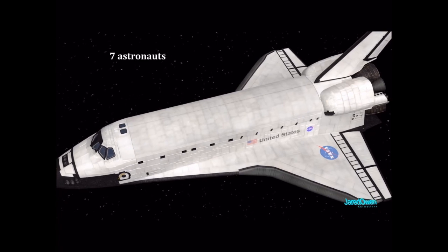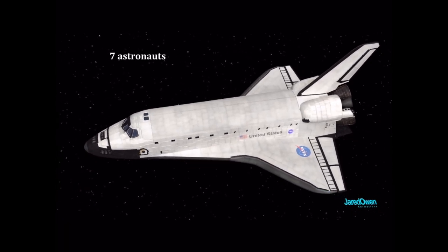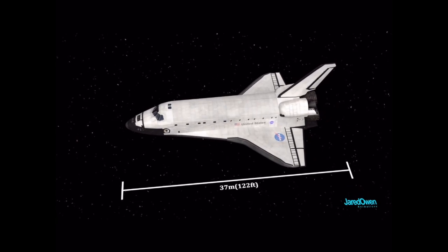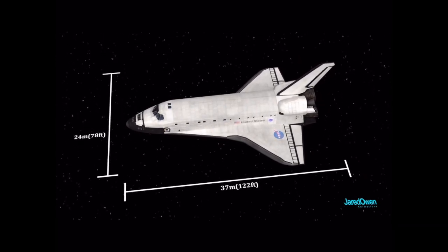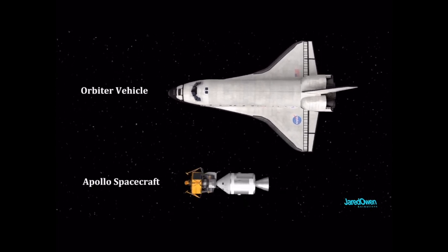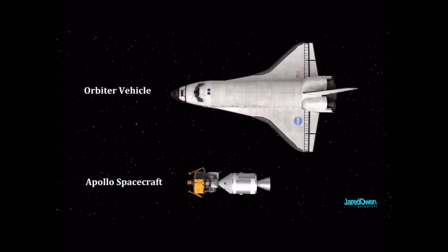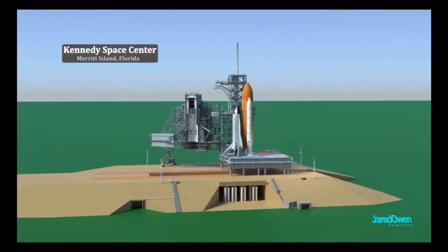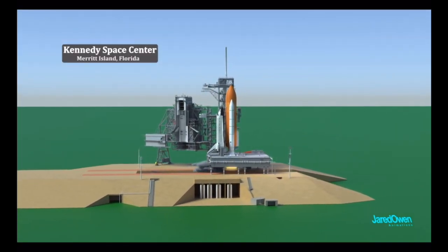On most missions, it had a crew of 7 astronauts and stayed in space for 1 to 2 weeks. It is 37 meters long and 24 meters wide. For comparison, here is the Apollo spacecraft which landed astronauts on the moon. And here is a Boeing 747. The Space Shuttle was launched from Kennedy Space Center in Florida.